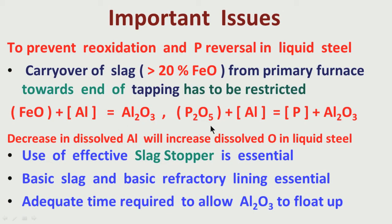Then phosphorus oxide: by controlling phosphorus, a lot of phosphorus has got transferred from the liquid steel to the slag. Now, if this slag from the primary steel comes to the ladle at the end of the tapping, then whatever phosphorus oxide is there in the slag might again react with aluminum and there will be phosphorus reversal. So, the possibility of reoxidation and phosphorus reversal in liquid steel will be there if we cannot control the carryover of slag from the primary furnace. So, this is an essential requirement.